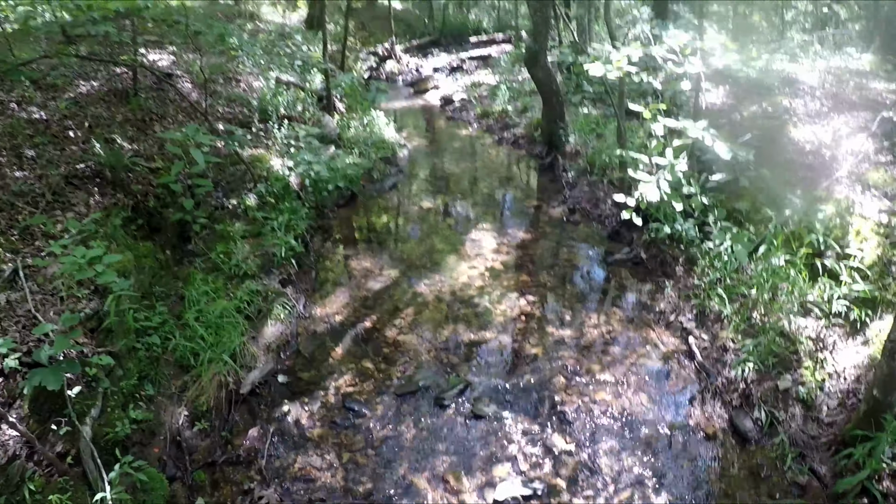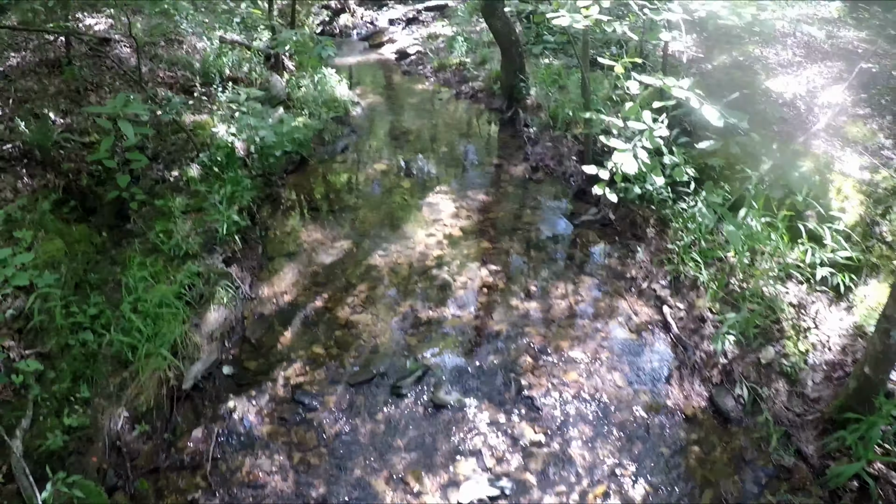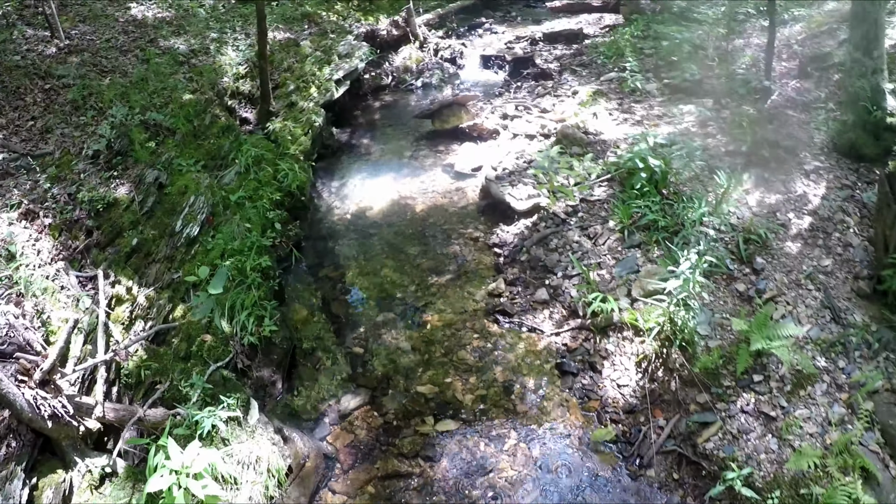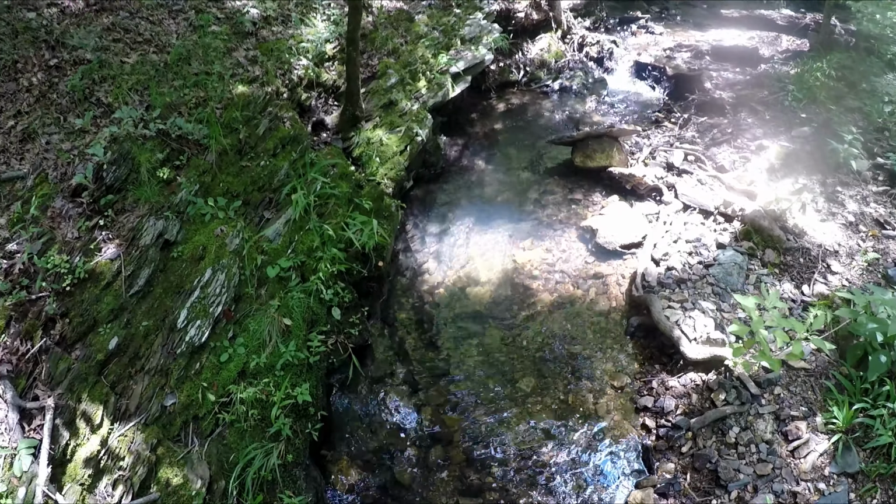Wow, look at that water. It is clear. There's how clear water is in our streams around here. We got us a little, whoa, that's cold. Little waterfall.